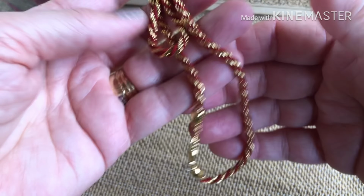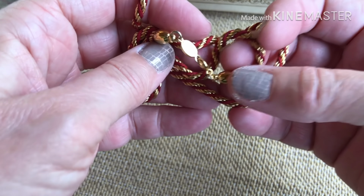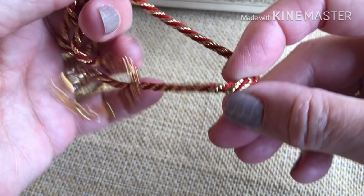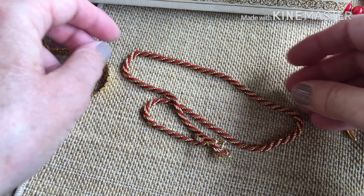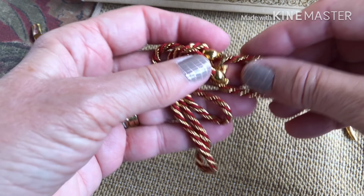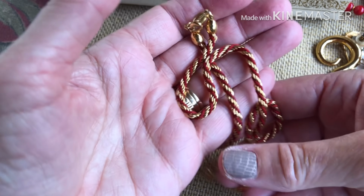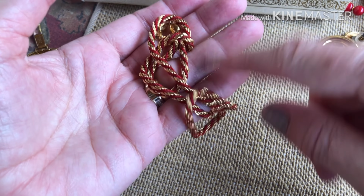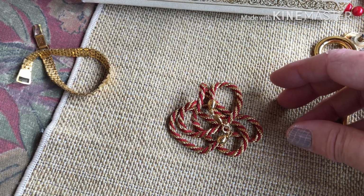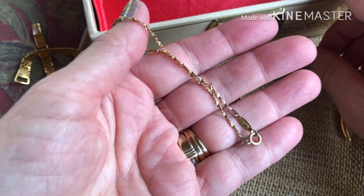This is another cute red and gold. Be cute for Christmas, wouldn't it? Red and gold Napier. Rope chain. Very nice condition. And I have one hoop style earring, but I don't have another one. So if anybody has one earring like this they want to send me to make my pair, that'd be great. One more lonely little bracelet.